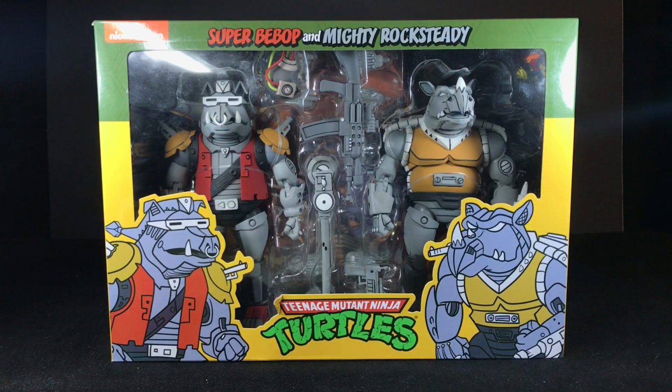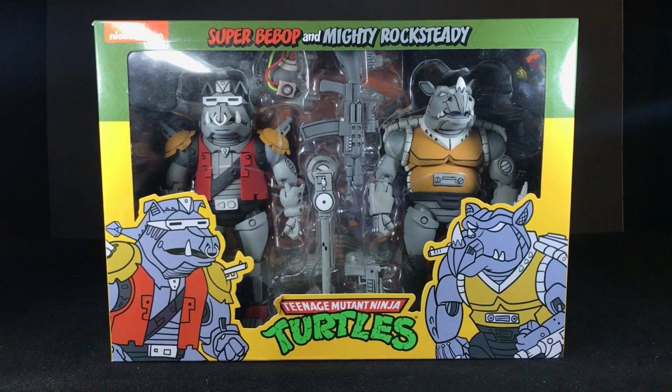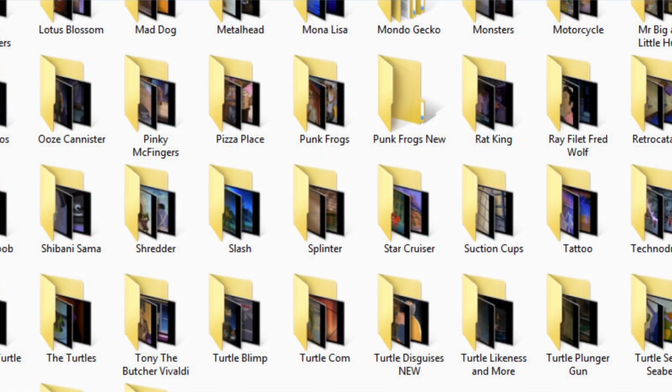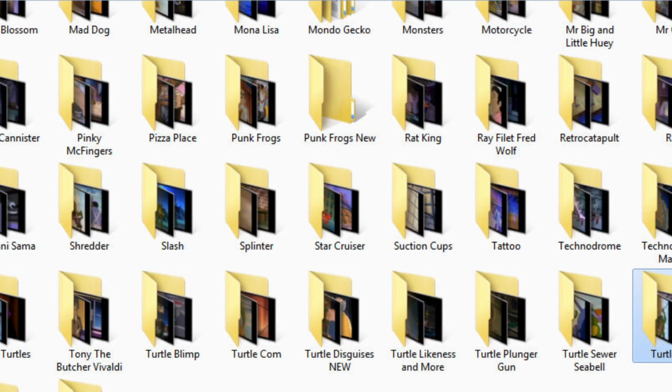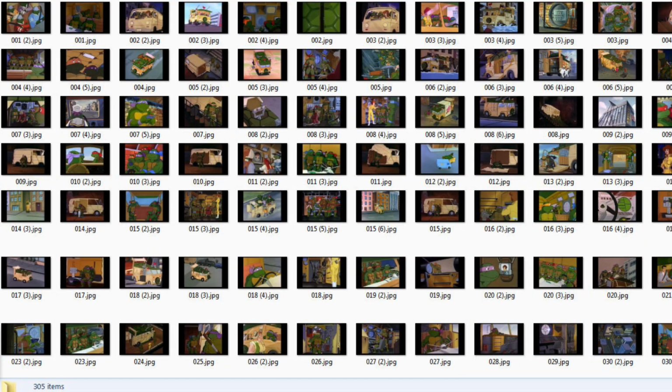The last time I went to my Target, they still actually had these 2-packs in stock, which was awesome to see, even though I already had them. So hopefully if you've been trying to find these guys, you were able to find them. They come packaged in this standard NECA 2-pack packaging, very reminiscent of the turtle van with the green on top and the yellow on the bottom. On a side note, I did order the turtle van, and yes, I am going to do a full episode when it comes out and compare it to tons of screenshots. I have an absurd amount of reference to look through and share in that episode, so stay tuned for that one.